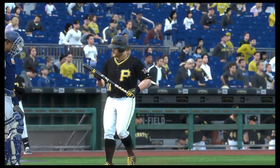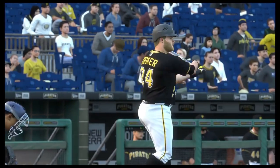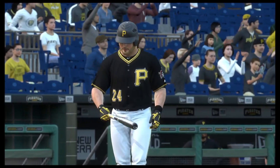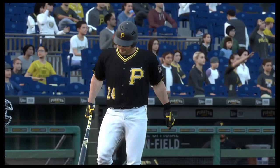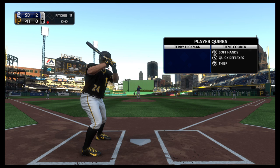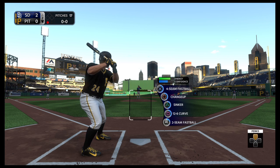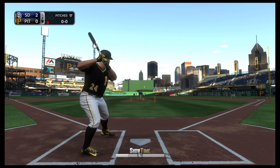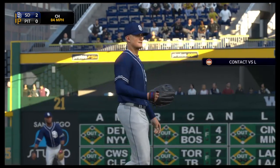Up next for the Buccos, Steve Cook, and what a season he's having. Entering play, leading the league in 2 of the 3 Triple Crown categories. First pitch coming. Here it is. Swung on and missed for the first strike.